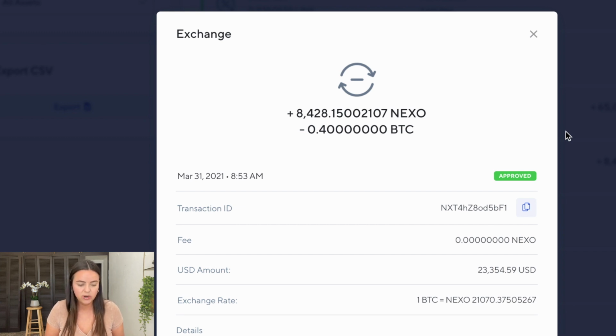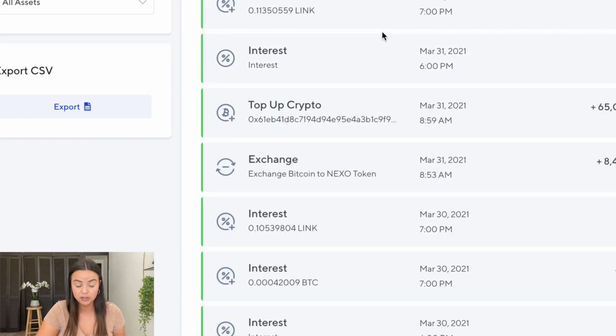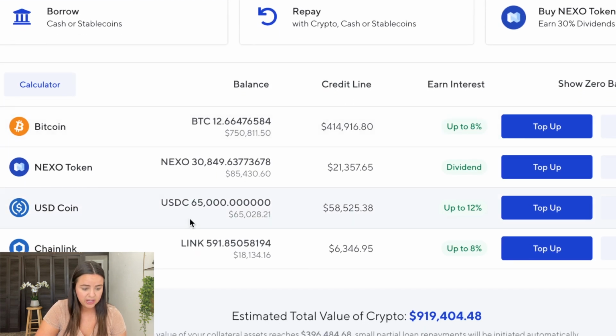And then what I did was, because I could not exchange my USDC for NEXO, I went ahead and I sent over my USDC back to Coinbase, and I actually purchased 0.4 Bitcoin because I wanted to basically keep my Bitcoin, and so I just repurchased Bitcoin somewhere else, and then I used my Bitcoin on here to purchase NEXO. So you can see here, these are my balances. I have almost 31,000 NEXO tokens. They are currently worth approximately $85,000, and this is a credit line associated with them.